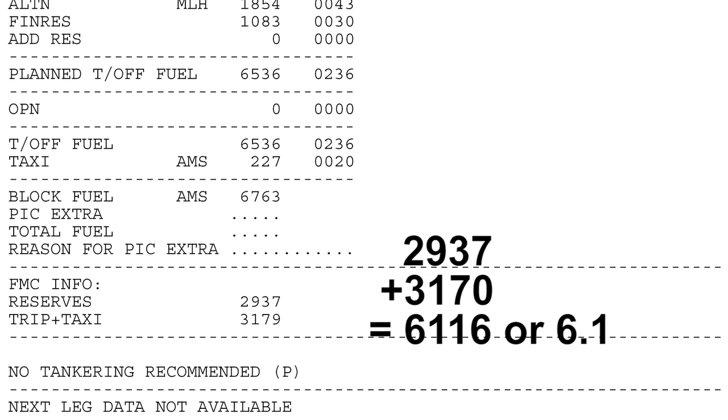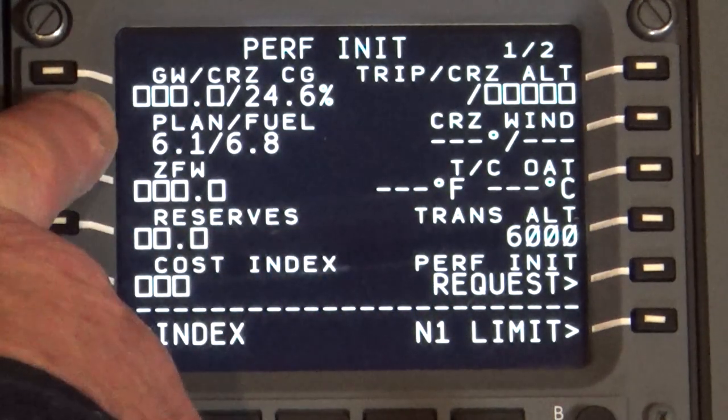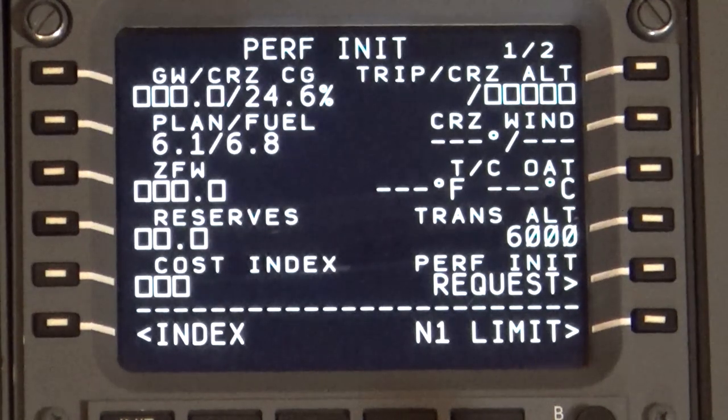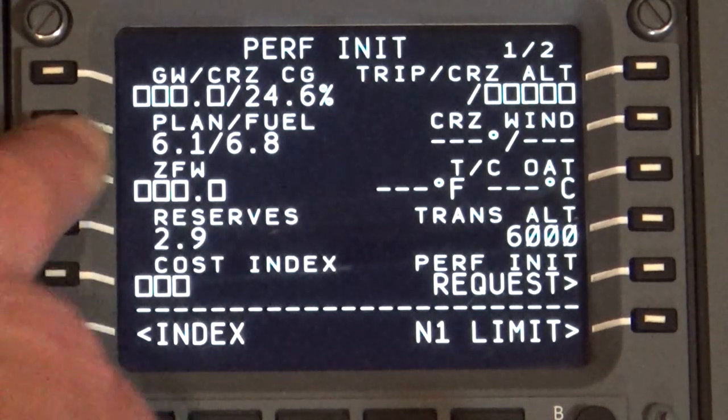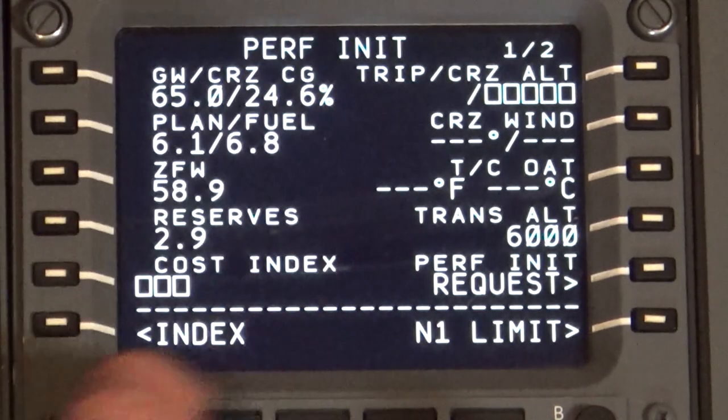Now our planned fuel is reserves of 2,937, and the trip and taxi is 3,179. That comes to 6,116 kilograms of fuel, or 6.1. So I'm going to put 6.1 in here. The reserves, 2,937, that comes close to 2.9. So 2.9 in reserves. Double click zero fuel weight here twice, and it will make the calculations.